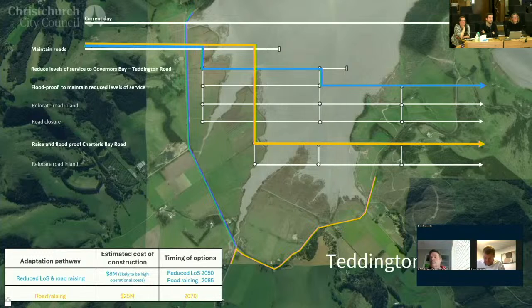The blue one, which is the Governor's Bay to Teddington Road, has been proposed by the panel to be in time transition to a lower level of service. Essentially what that would mean is in time accepting more frequent road closures, temporary road closures, and other similar impacts. So the road might go one way, for example.